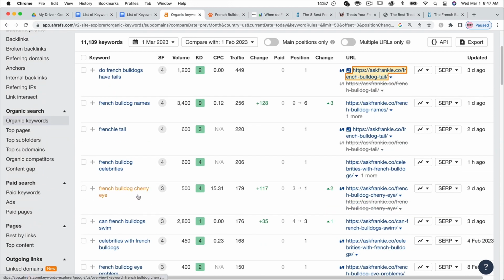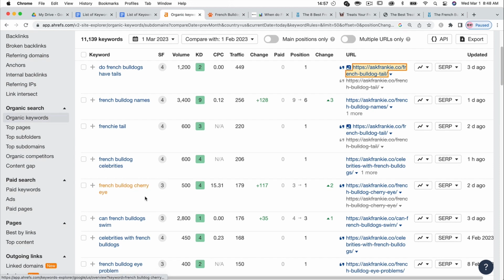French Bulldog cherry eye, so that's an ailment that we might want to discuss, and then we might be able to offer some sort of medicine, or maybe even treats or dog food that can help French Bulldogs who have this type of issue. So we can see how we can monetize that as well.